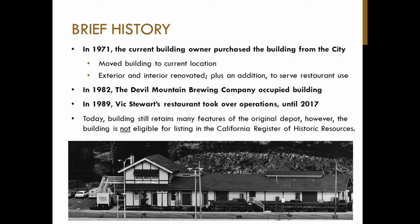A cultural resource assessment report, which is one of the attachments submitted along with the materials, concluded that the depot retains only one of 7 aspects of integrity that contribute to the historic resource's eligibility for listing in the California Register of Historical Resources, and as such, it is not eligible for that register under any criteria.